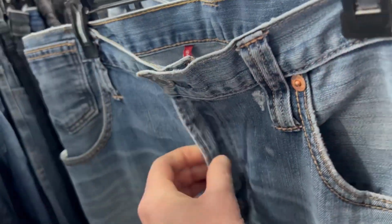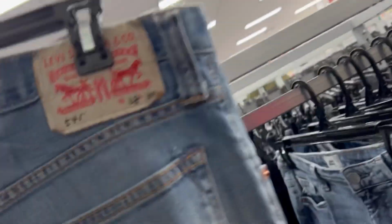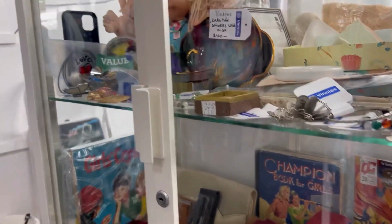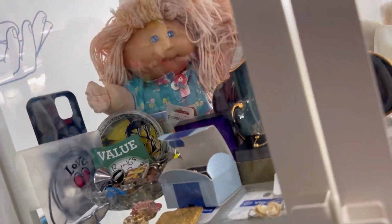This was a bit of a weird one. It was in the men's section. They're definitely a women's pair, but then written on. I don't know if this style was actually meant to be like that. I can't remember. But then I found this, and this just ticked me off.